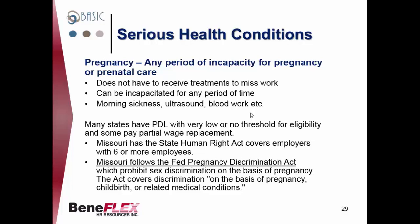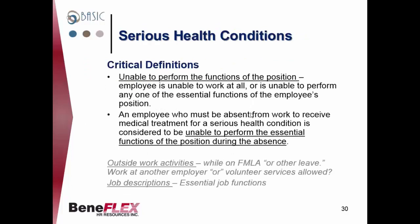And Missouri does follow the Federal Pregnancy Discrimination Act. What this means is even for smaller employers, what they have to do, it's really simple under Pregnancy Discrimination Act, called PDA. It just says that you can't treat a pregnant mom any differently than what you would any other employee that maybe has a sick condition. Okay, they have to be treated the same. So smaller employers fall into that same category.